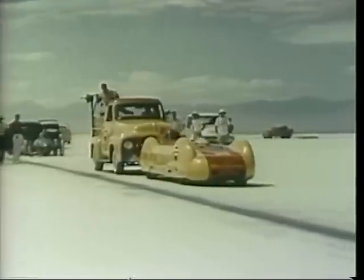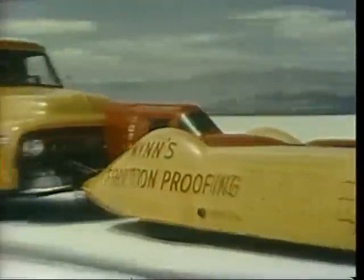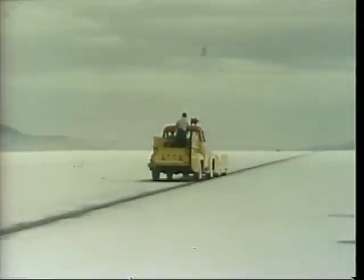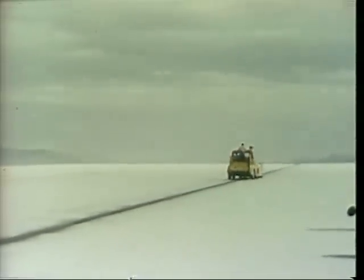With his partner Roy Leslie at the wheel, the car remained the fastest of the meet for 3 more years, reaching its peak average of 266 in 1957, with a one-way top of 270 miles an hour.